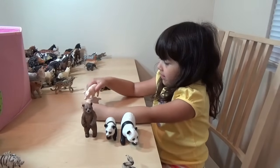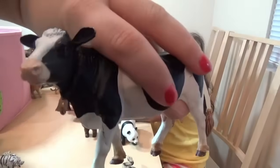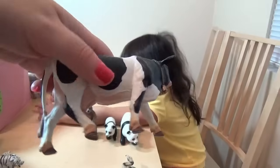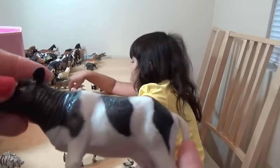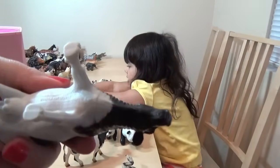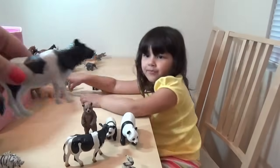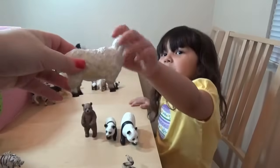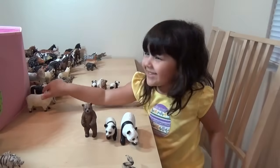And since we are at the farm animals, why don't we show another cow? Another wholesome cow. And as you see, the difference is huge compared to the ones from really unknown brands. Okay, who is this? Sheep. And what does the sheep say? Beautiful, this is so loud.